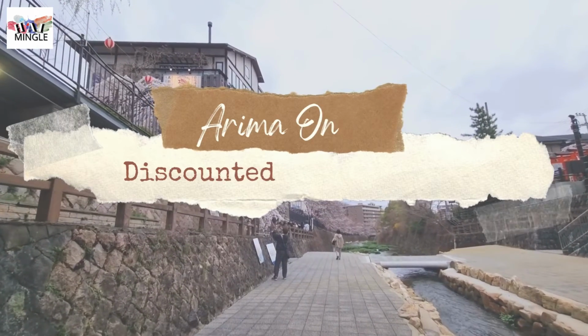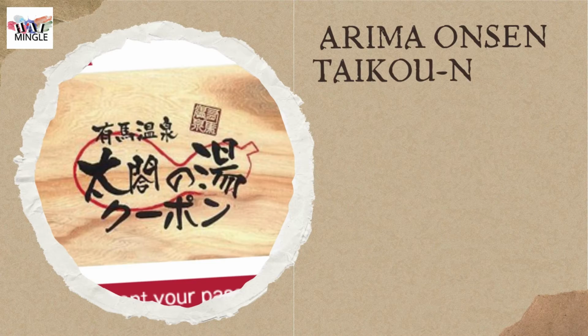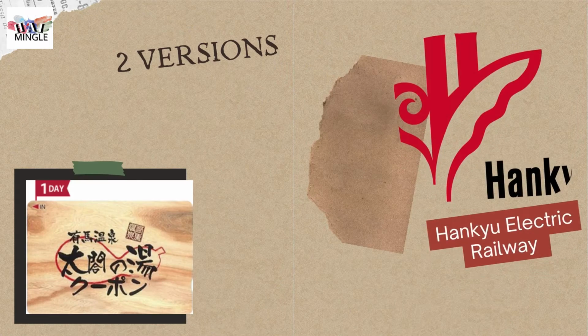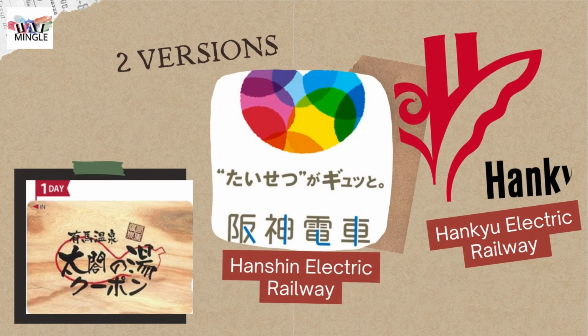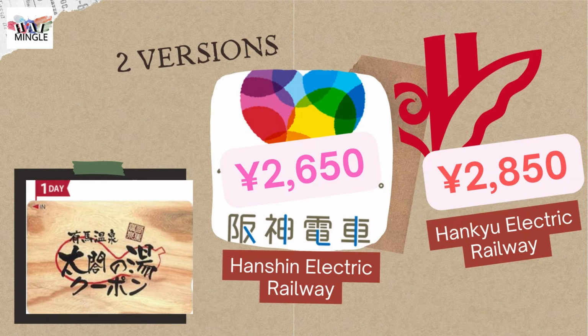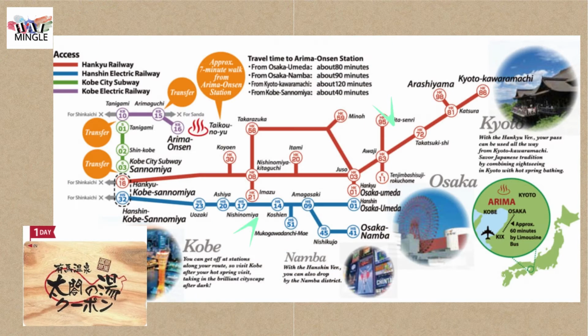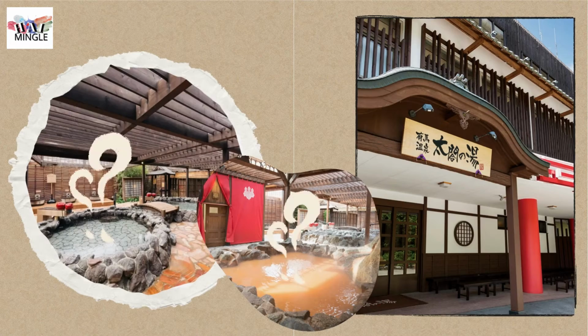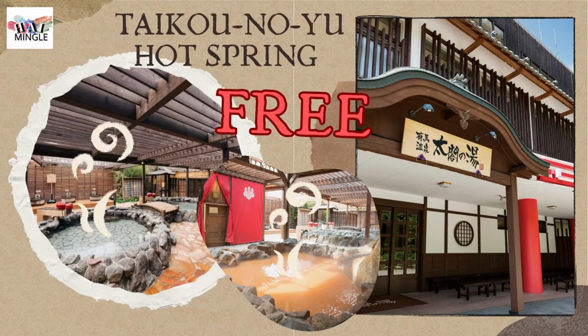There are a few combo tickets available for visiting Arima Onsen. The first one is called the Arima Onsen Taiko no Yu combo ticket, and it's offered by both Hankyu Electric Railway and Hanshin Electric Railway. Depending on which railway you plan to take, there are 2 versions of this ticket. The Hanshin version costs 2650 yen, while the Hankyu version is priced at 2850 yen. With this ticket, you get unlimited rides on either Hanshin or Hankyu trains, as well as the Kobe Electric Railway, allowing you to travel to and from Osaka, Kyoto, Kobe, and Arima Onsen all in one day. Plus, it includes admission to the Taiko no Yu Hot Spring.